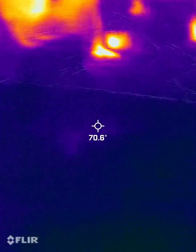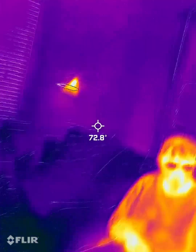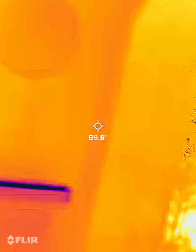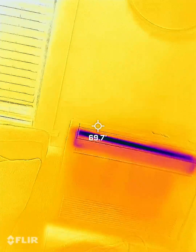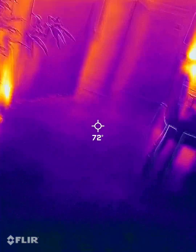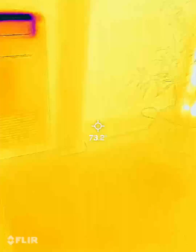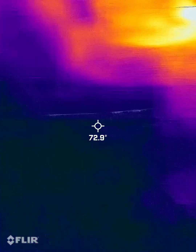Yeah, so you could see the thermal imaging video. You can kind of see warm and cold areas. You can see where the heat pump's working, where the furnace and all the heat registers are. So, cool.